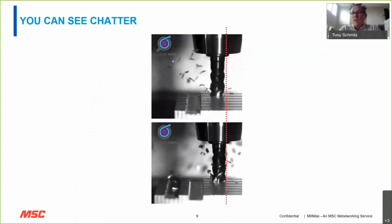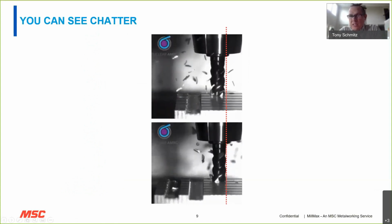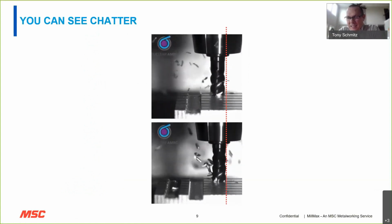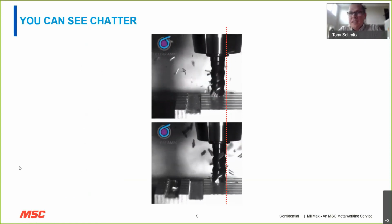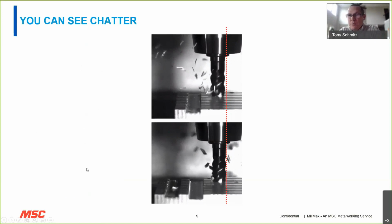Okay, so we've all experienced chatter if we've been on the shop floor. Here's a video that demonstrates that a bit. So in the bottom picture, we see a stable cut. You can see the chips exiting the individual teeth. In the top, now this is different machining parameters, so maybe just a different spindle speed, and we have chatter. And so that cutter now is vibrating laterally. If you look at the red line, you can see it moving back and forth.